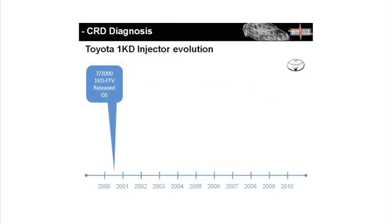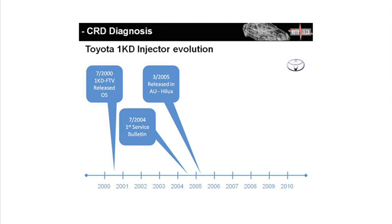These fuel injectors were brought into service overseas in July 2000 when the 1KD-FTV engine was released. In 2004, a service bulletin was released by Toyota which addressed the cold start knocking problem. In March 2005, the engine was sold in Australia in the Hilux. The engine was revised in 2006 to make it comply with Euro 4 legislation.